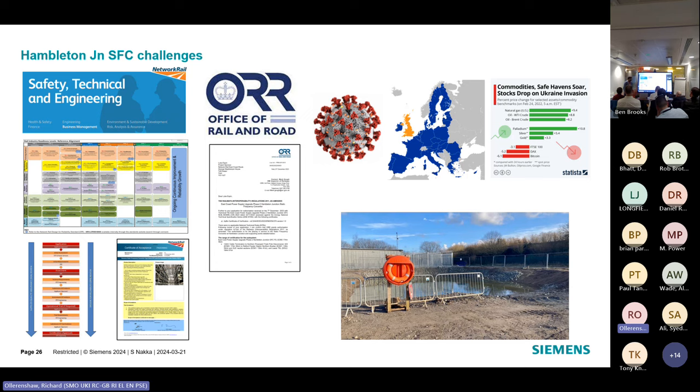Up to 2024 now, we have the trial certificate issued, which is what's shown on the screen. ORR, of course, gave us authorization to energize. So we have to submit a lot of evidence to the technical authority and to the NOBOs and ESBOs.